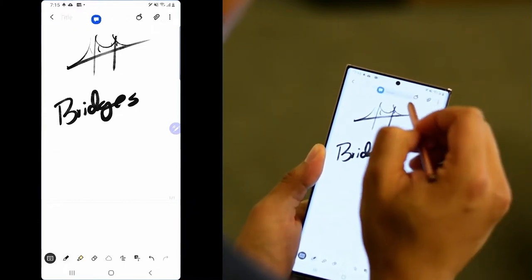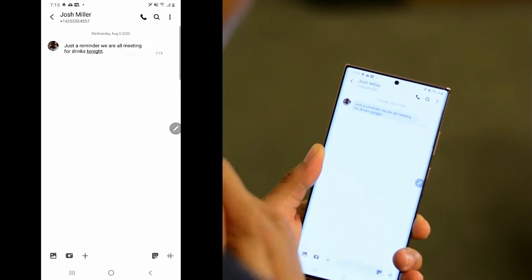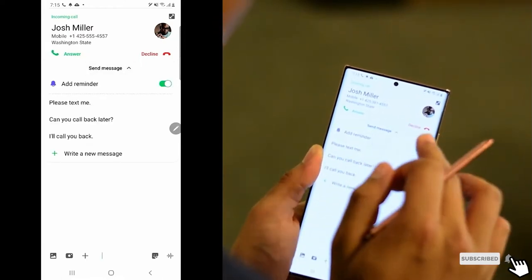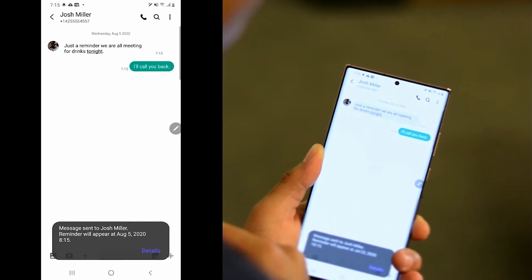If you get a text message like this one and you want to respond a little bit later, your Note 20 makes it really easy to send a reminder. Just a click. And same thing here. If you get a call and you want to respond later, not only can you send a reminder, you can also shoot a quick note back.